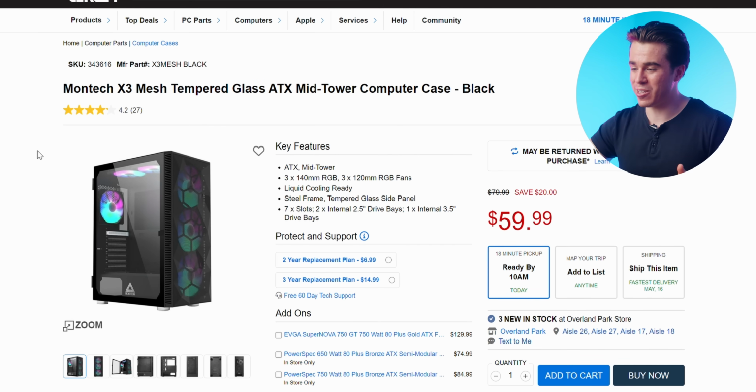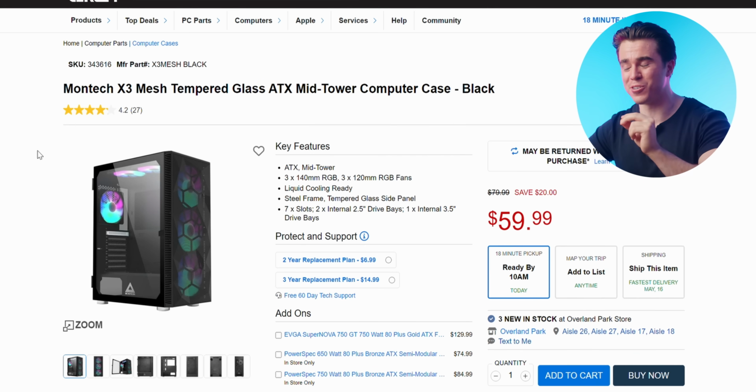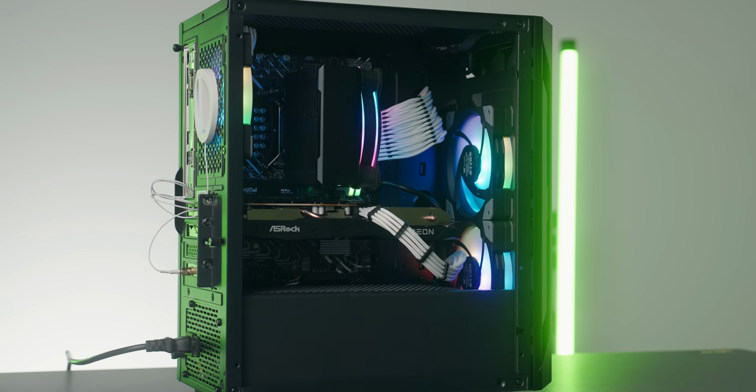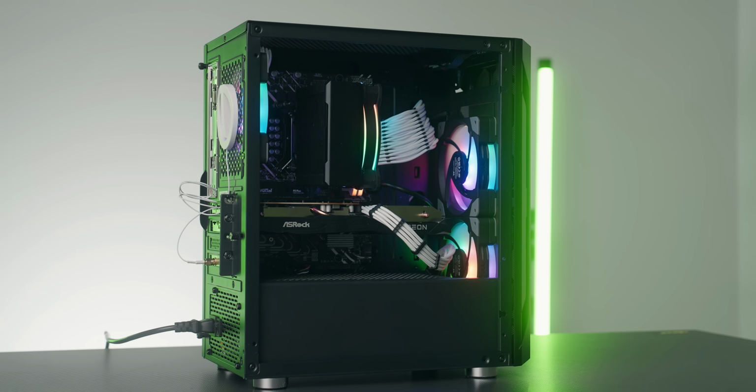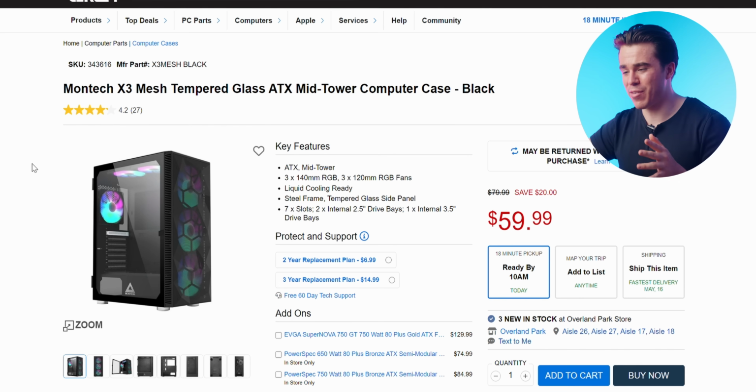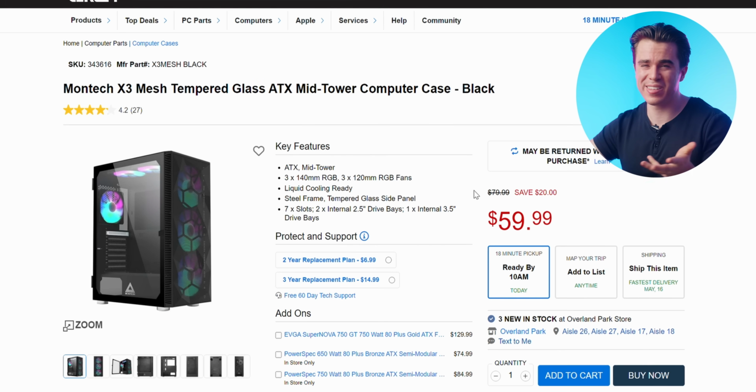Now, yes, what this case does do really well is provide you airflow for the money. It can give you 7 non-addressable ARGB fans. I want to clarify that. These are not addressable. They are a fixed RGB, and I mean, sure, that'll do, but if you're getting that amount of fans, I'd rather get a case with less fans or even like 1 fan and invest in higher quality fans for like the front or the top. Having 7 of these that are fixed at a single RGB color that may not be the highest quality because it is a cheap case after all.